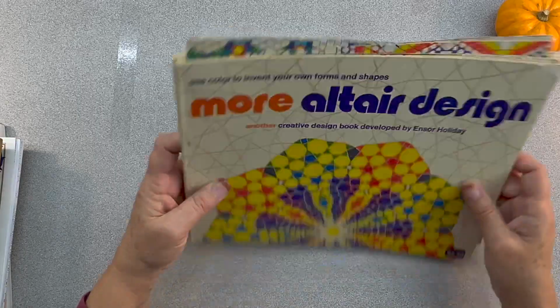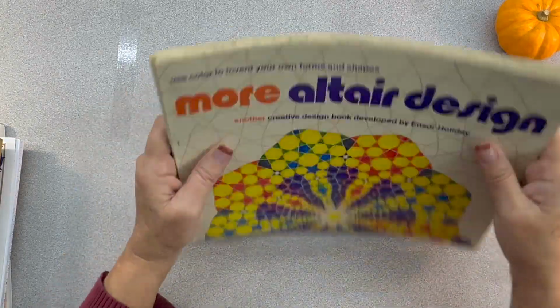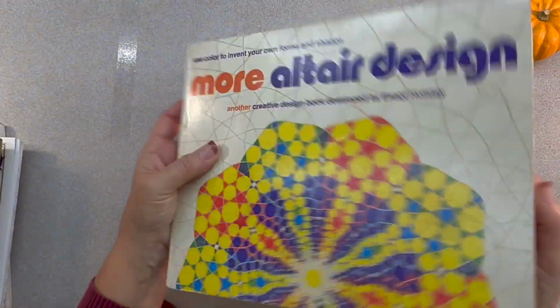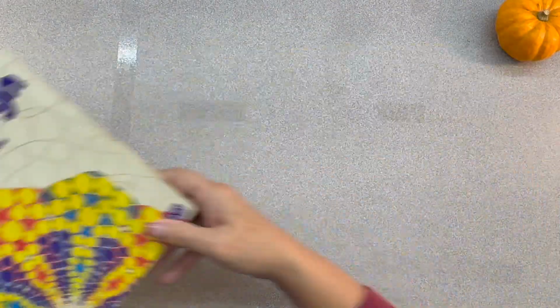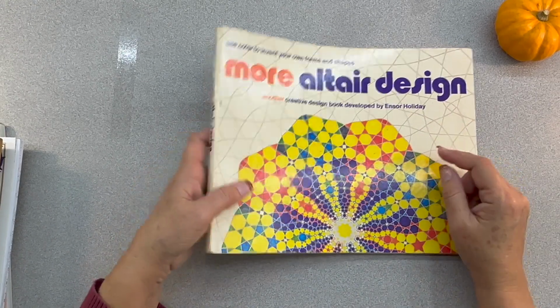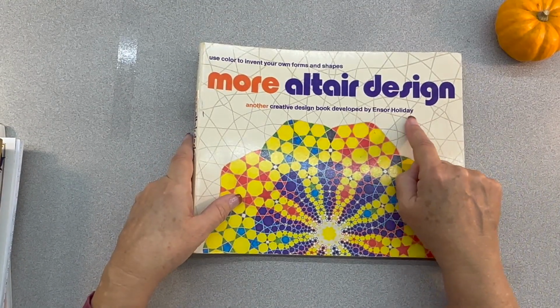So if you haven't watched that Coloring Memories tag, I thumbed through all of this book, and you can see my artwork from my sister is in there. So that was fun. That book is called More Altair Designs by Ensor Holiday, who figured out the technology for the computer to draw that book.